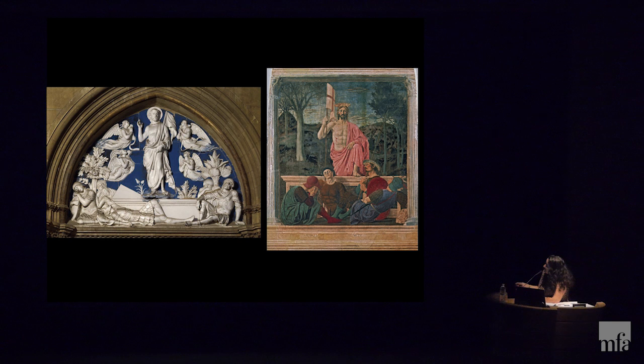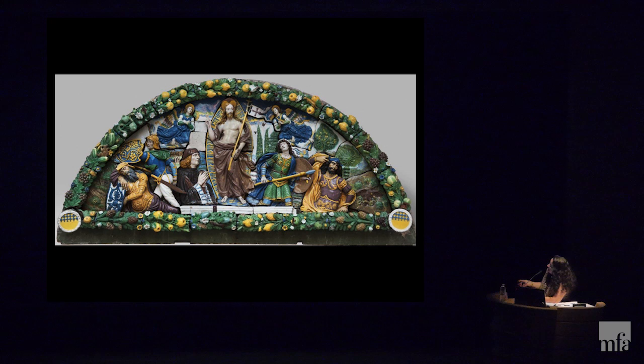Christ is rising from the tomb. The old gentleman soldier is still asleep. He's just starting to open his eyes. But the other soldiers are actually responding to something. They feel that something's happening, but they don't quite know what it is. And so you have this extraordinarily energetic rendition of these soldiers responding.